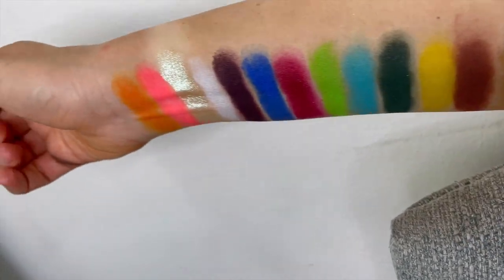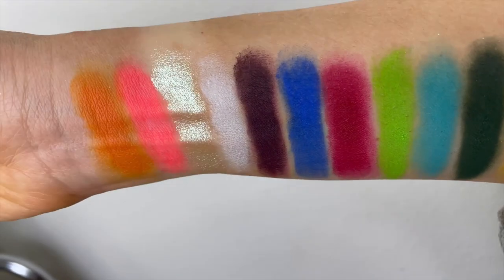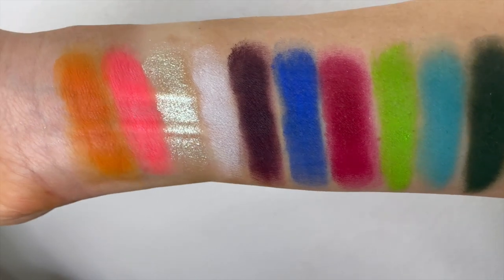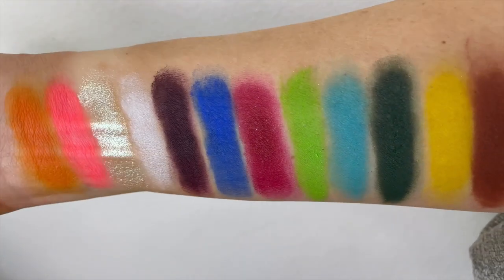So I did the swatches on my arm already. My husband is out of the way. If some of you might know, I've been doing hairy arm swatches on my husband just for the shits and giggles. But he's on a trip.